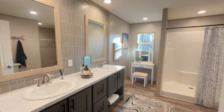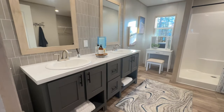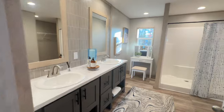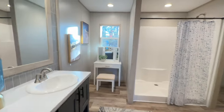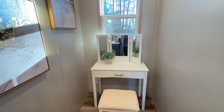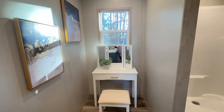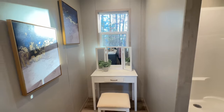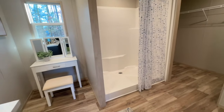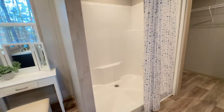Lots of great space. You've got your primary bathroom. Love the darker color wood for the double sinks. Love the fact that you've got an area that you can create into a glamour corner. You can put your makeup table over there, or you can do storage or hampers or a bench. It just really depends on your needs. You've got a huge shower here.